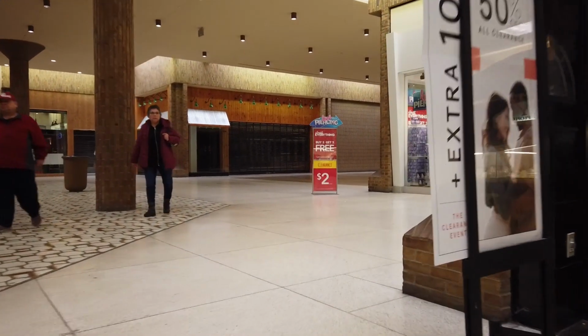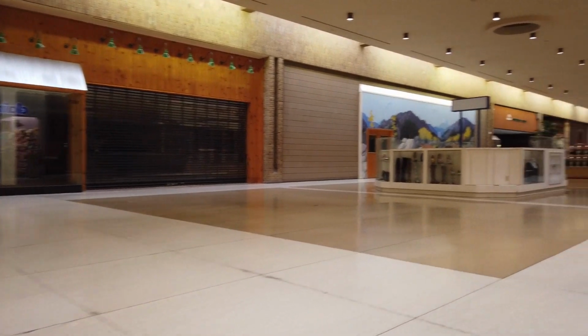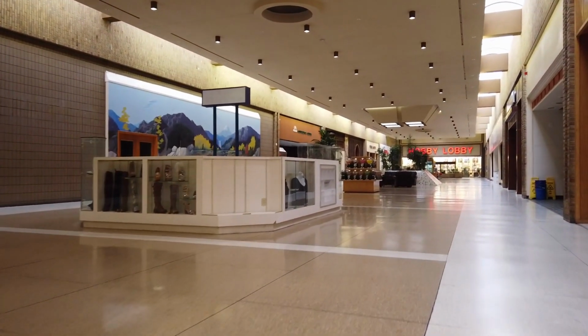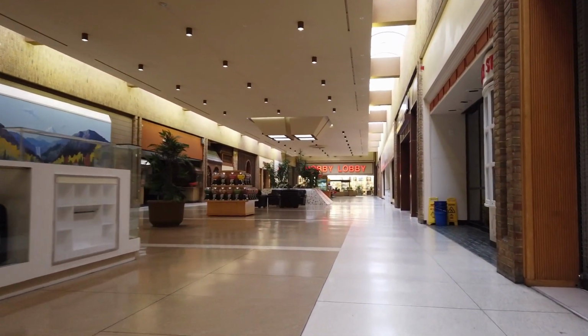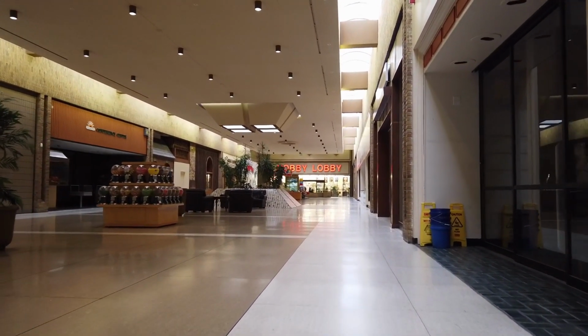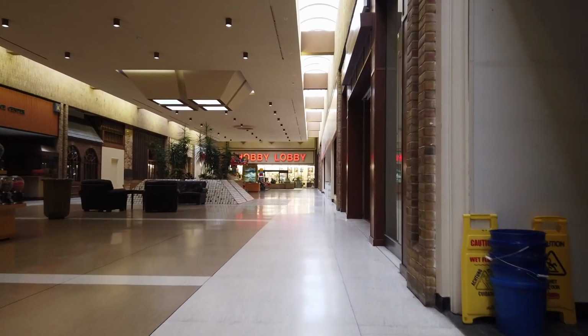Obviously, you can see there's just nobody there. That there looks to be like a Bath and Body Works, and if a Bath and Body Works can't survive, the mall is definitely doomed. I also did not see a Foot Locker. Usually Bath and Body Works and Foot Locker, or a GNC, seem to be the last things to go, and I didn't see any of those.